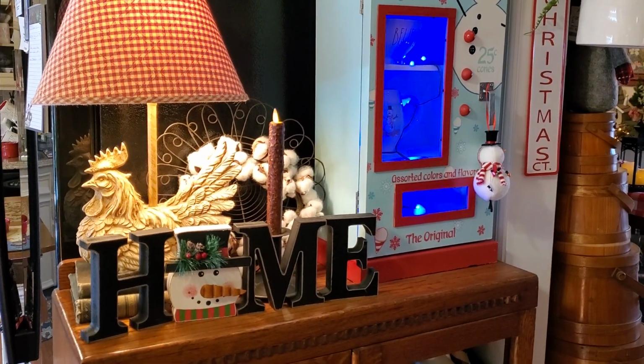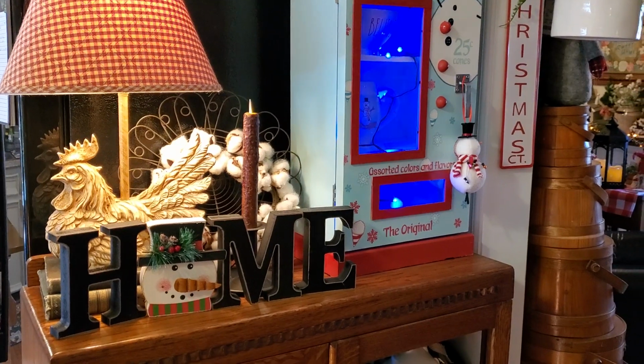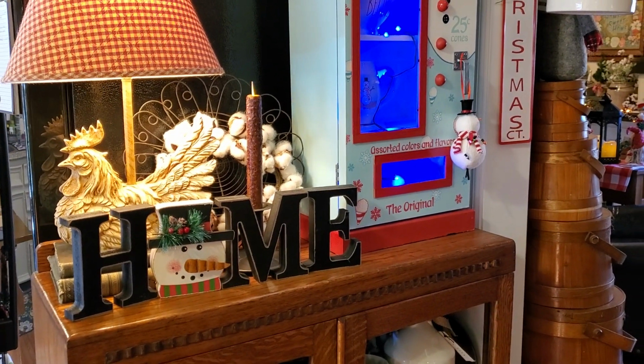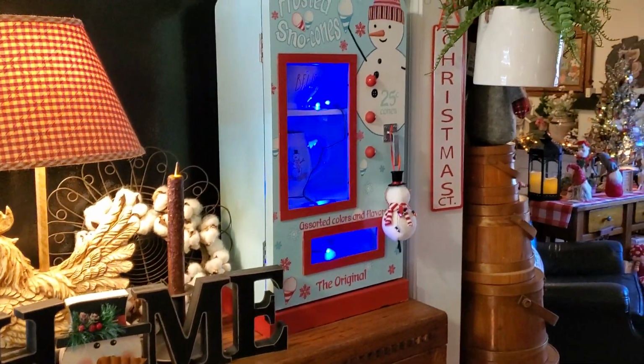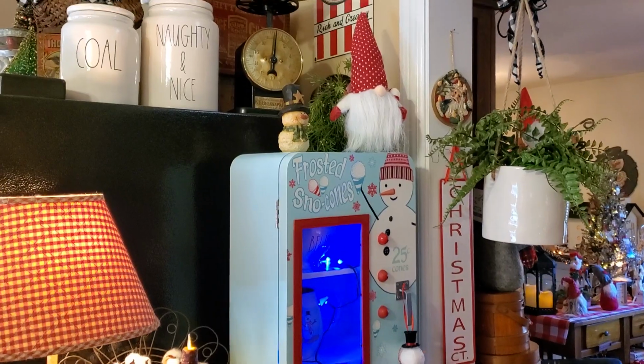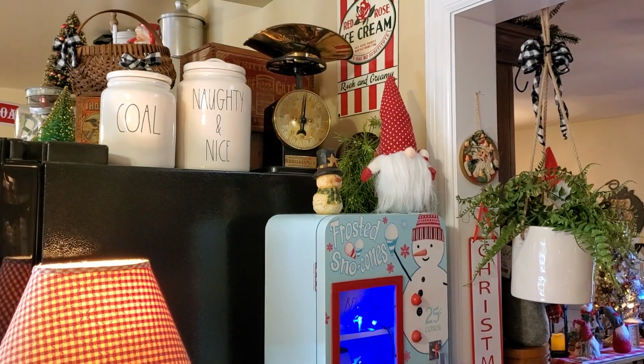I had to move that home out of the window over there because baby boy, when he was shut in, he decided he was going to try to get out that window one way or the other, and I was afraid he'd break it. And there's our adorable little snowman cupboard. Another vintage scale.